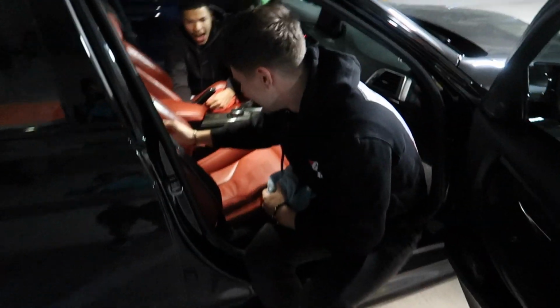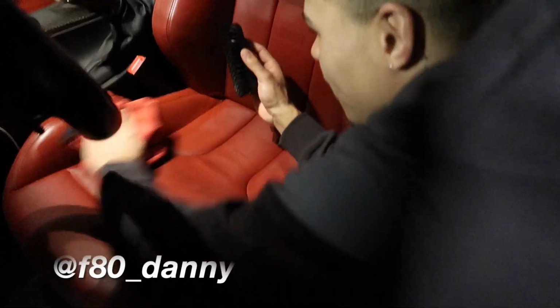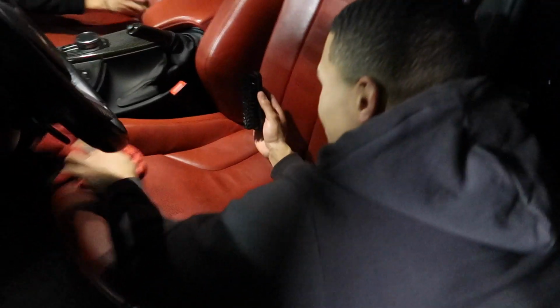I'm so lucky, bro. I got my two boys detailing my car for me. This is my boy Benny. It looks like they're in a sweatshop right now, cleaning my leather for me. I asked them for some tips, and they came out here and started scrubbing. Tell them what you're doing, Benny. What products are you using?